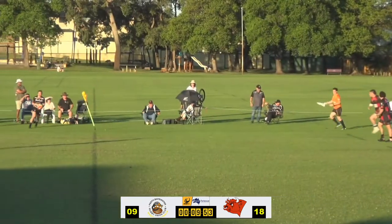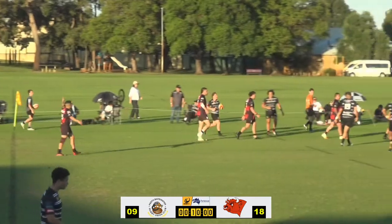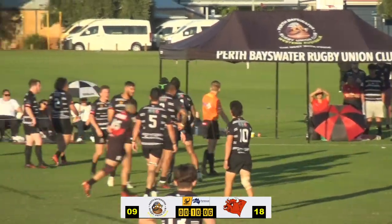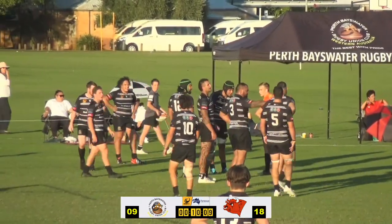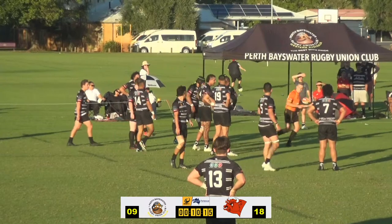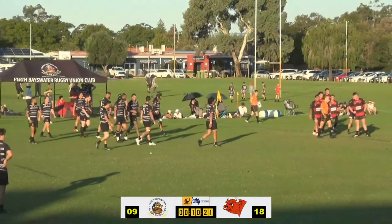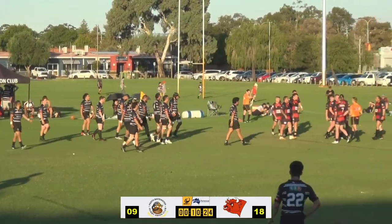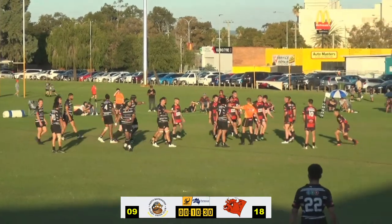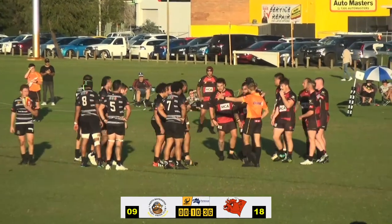Aiming for touch. Retrieves it. He's over the line. The ball's not dead. Offside, the official call there. Kalamunda, offside. It was Simpkin there, disrupting the play. It's still a live ball because they can throw it in. Official just stepping on one of the players' feet there. Not ideal. Scrum. The scrum has now been called.